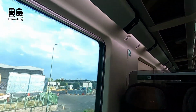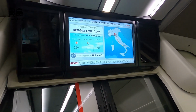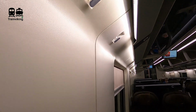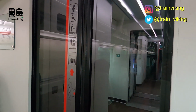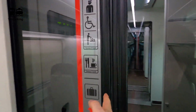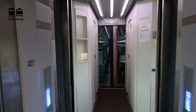Throughout the train in all classes, but also within the dining car, you will find screens at the ceiling that will host route information. Below the overhead luggage racks you'll find a coat hanger, and all windows do have a sunscreen. At the doors between the compartments there will be icons presenting what facilities can be found where and also in what carriage number you are at that moment.